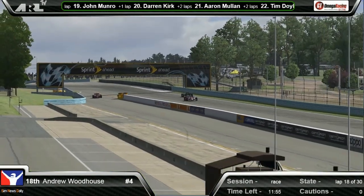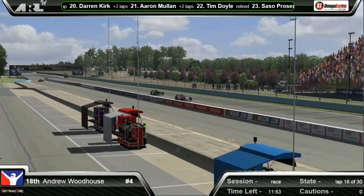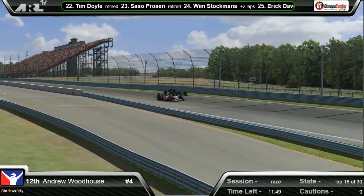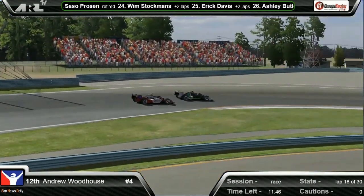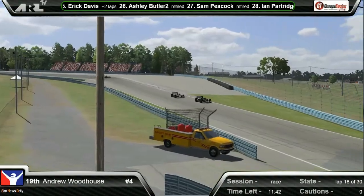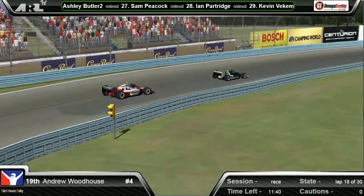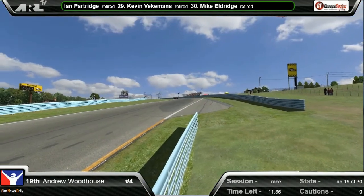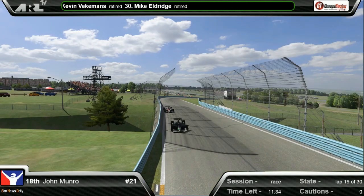And I think that's John going into the pits, is it, as we speak? Just mentioned it earlier, I think that was John pitting in. So Andrew going tight here, that's feeling the lift, allowed John Munro to have a little run. Oh, and John round the outside there. It's a great move. It looks like Andrew tried to defend the inside, and John went straight around.